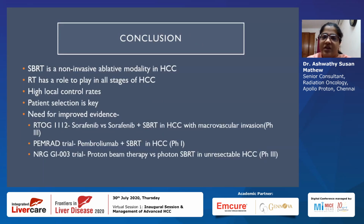So as a conclusion, I would say that SBRT is a non-invasive ablative modality in HCC, which has a role to play in all stages. It is associated with typically very high local control rates. However, patient selection is key in order to optimize their overall survival outcomes.